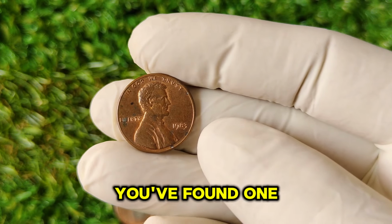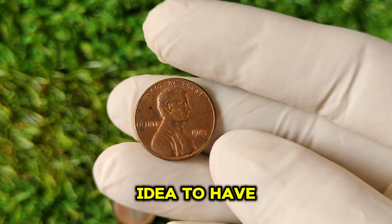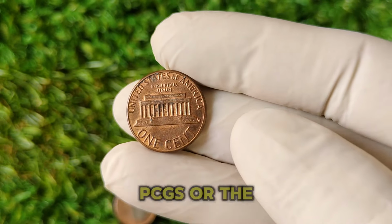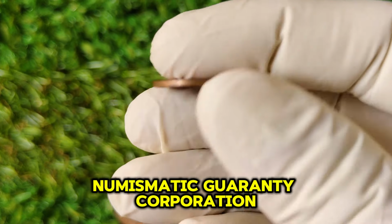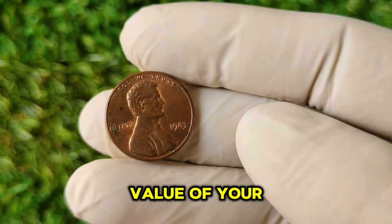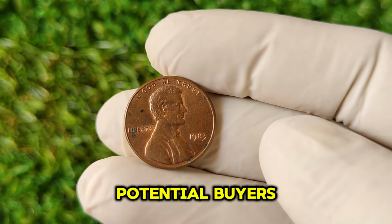If you think you've found one of these rare pennies, it's a good idea to have it professionally graded by a trusted service like the Professional Coin Grading Service, PCGS, or the Numismatic Guarantee Corporation, NGC. Having a certified grade can increase the value of your coin and make it more attractive to potential buyers.